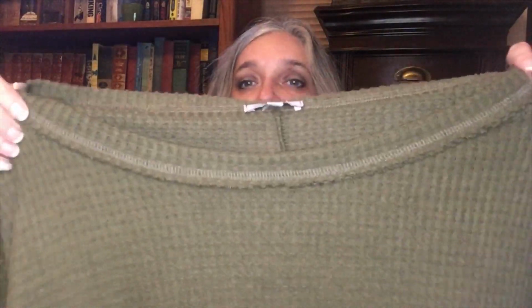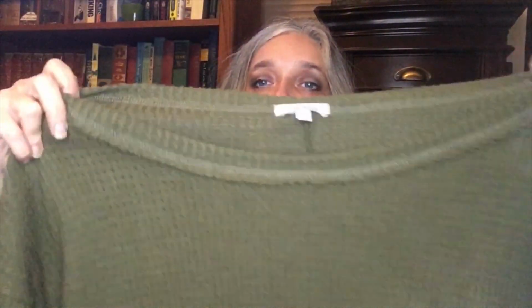This one is white birch, which is a brand I was really anxious to try. It's got a really wide kind of boat neck, waffle, olive cuff, but the bottom has this kind of faux suede hanging down. So we'll see. And I think Meredith got that one too. So we'll see how that looks.